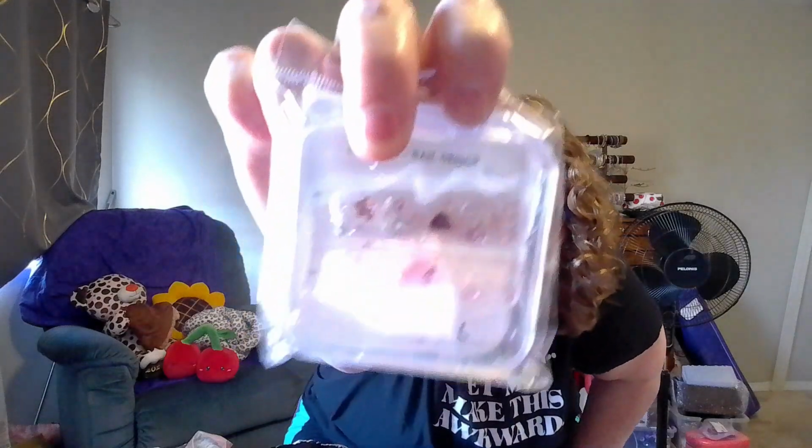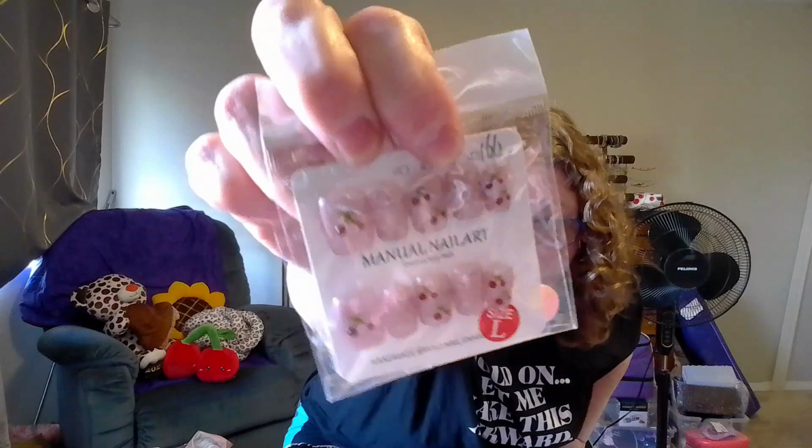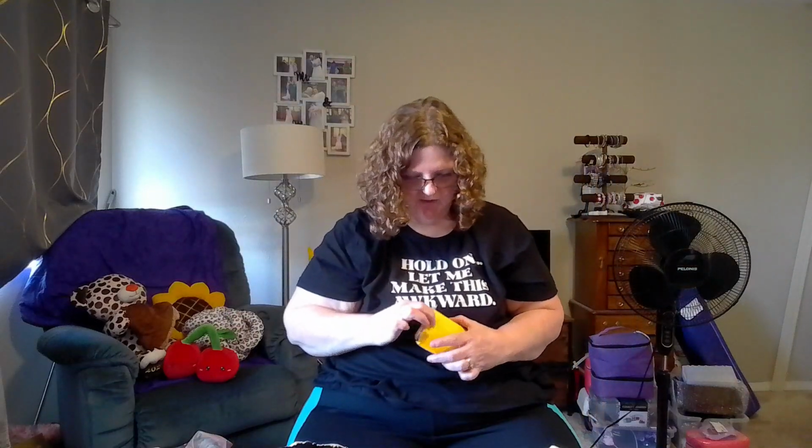This is another set of the handmade nails. Like I said, I don't know if they're gonna fit, but that's what they look like. They're in a size large. But yeah, those ones I think have nails in them. And this is another set in large that had cherries, which makes me sad because I really like those. I hope. I don't know, we'll see. I'll try them and see what happens.